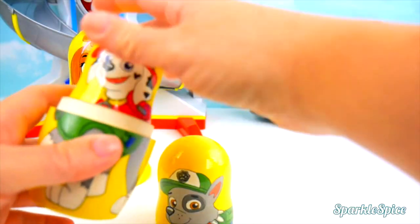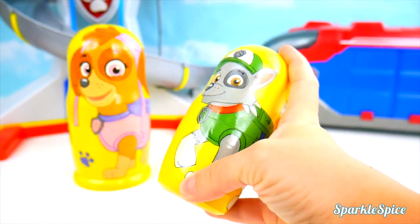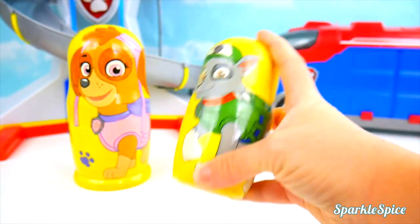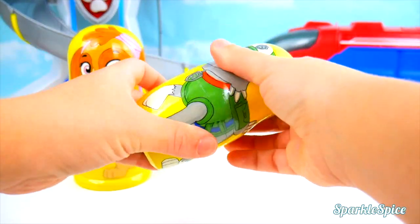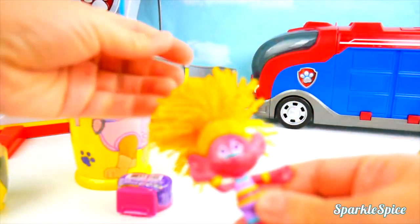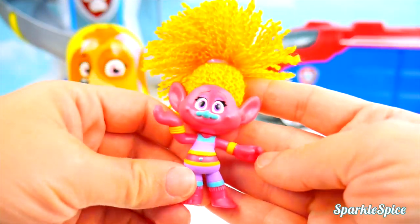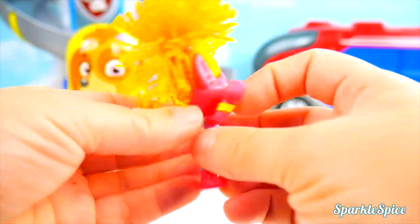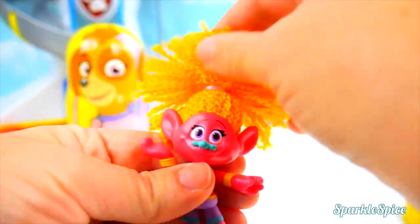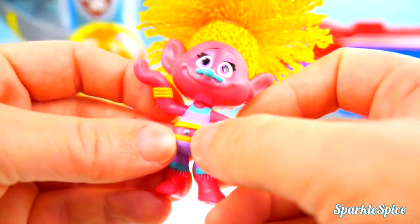So let's get Marshall inside of Rocky. Okay, Rocky, we're counting on you. Let's crack them open. Look at this. It's our DJ Suki Troll. She is so fun with this orange hair. And she's pink all over. She even has a super cool outfit. Look at the little belly button. So much fun.